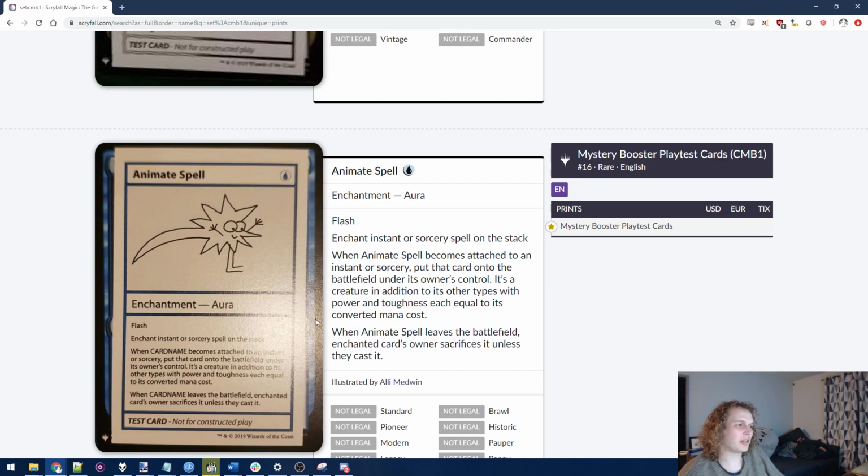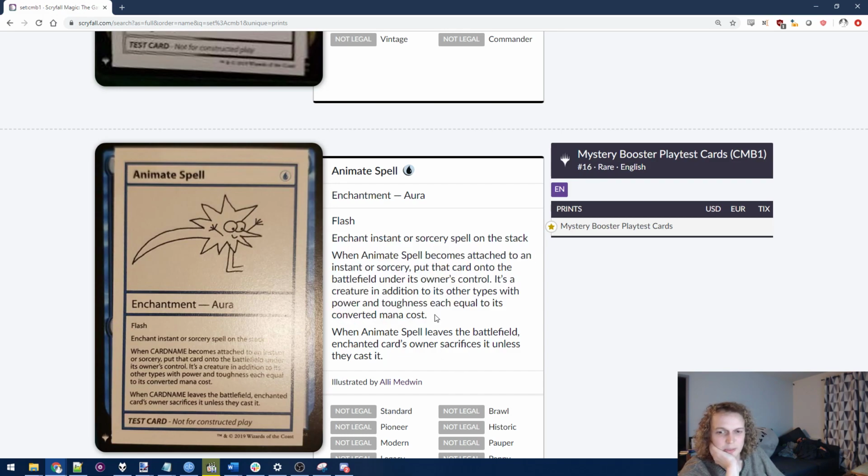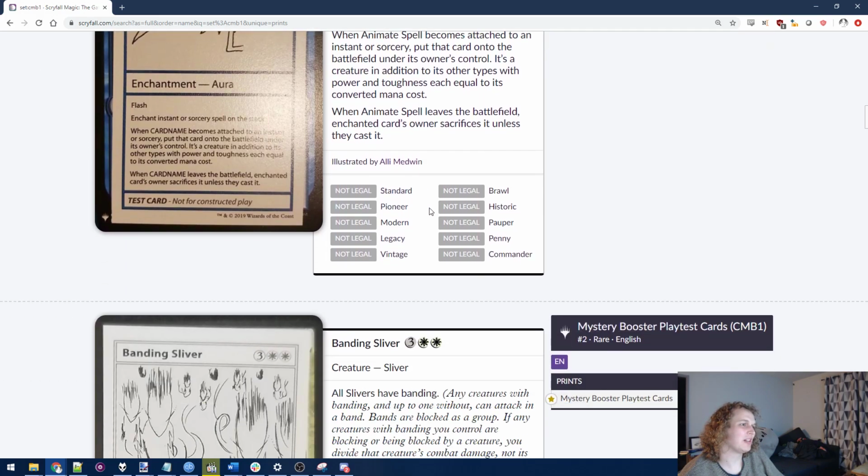Or I don't really know how this works. If it leaves the battlefield because I killed the thing this was attached to, do they still get this opportunity to cast it? Or is it already dead? I think it dies first, then this dies as a state-based action, then they get a chance to cast it. So in the vast majority of situations, the creature just dies and the spell goes away too. I think. I don't know. It's a neat idea. I think there's probably something like this that could see play. Or maybe not. It's inherently very complicated. It's just so silly. Animate Spell.